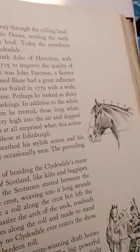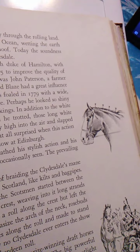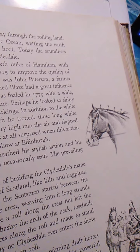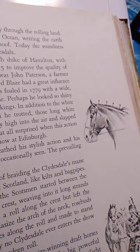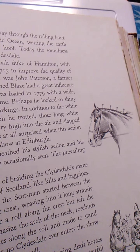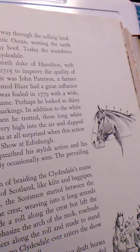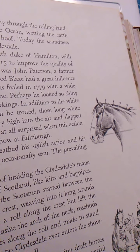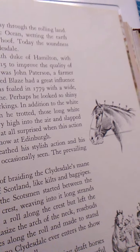The judge's eyes narrow as he looks for more than action. He rocks back on his heels, measuring through squinty eyes from the top of the Clydesdale's head to the top of his shoulder, from the top of his shoulder to the top of his rump, from the top of his rump to the top of his tail. Are the distances nearly equal? They are, but the judge's face is masked. He picks up the four hoofs, and looks to see if they are bell-shaped and sound. Then, with a wave of his cane, he sends the Clydesdale to the far end.